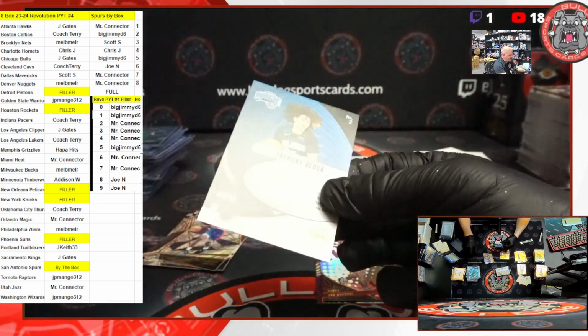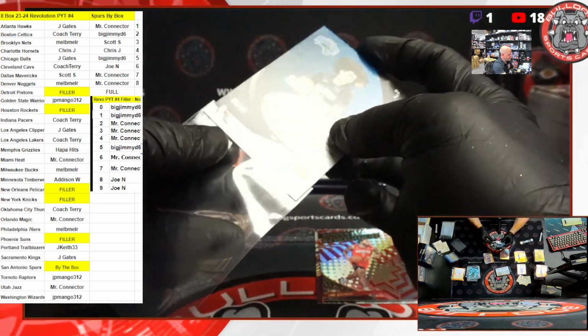Here is an Anthony Black Cosmic to 99 for the Magic. Great break for the Magic.